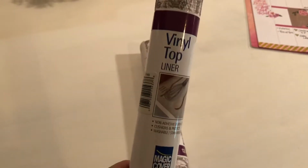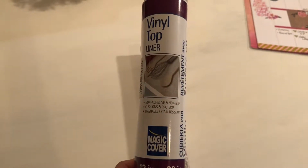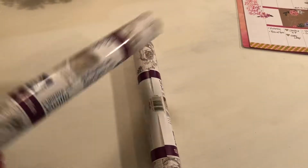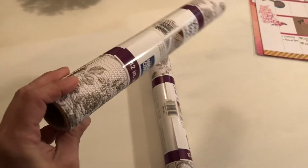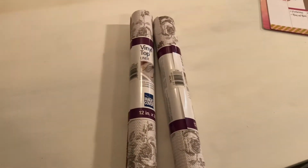It's called Vinyl Top Liner. It's a non-adhesive and non-slip cushion and protect, washable, stain resistant. So this one just kind of looks like a twill pattern. So let's see if I can do it.